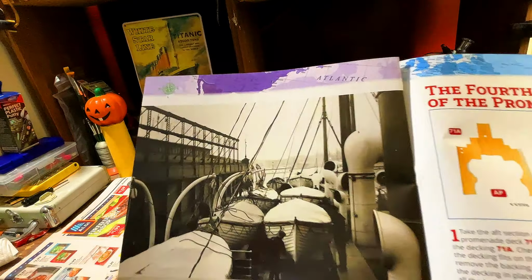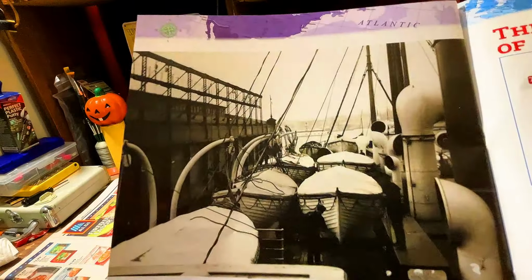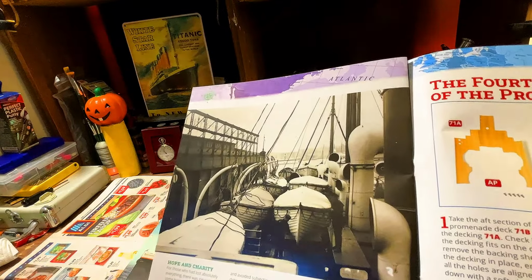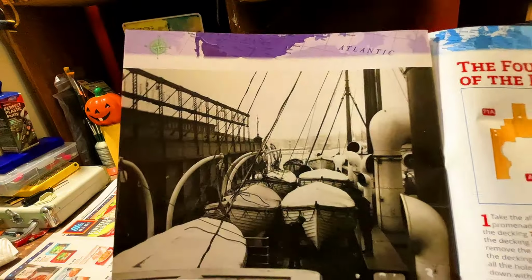And you can see we've got davits and we've got lifeboats. What is this? This is on the Carpathia. I'm not sure if these are the Titanic's lifeboats. It doesn't say that these were from Titanic. I think these were Carpathia's lifeboats.